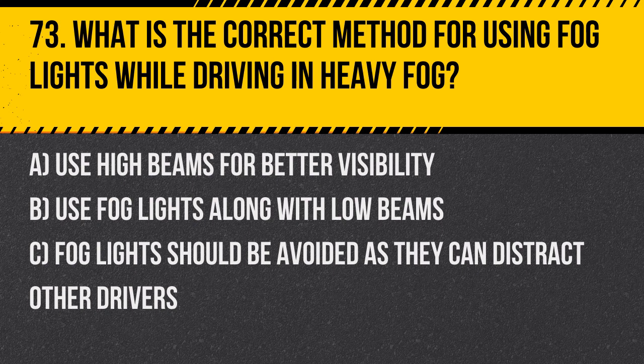A. Use high beams for better visibility. B. Use fog lights along with low beams. C. Fog lights should be avoided as they can distract other drivers.